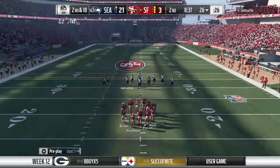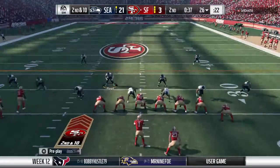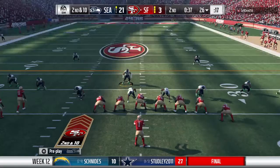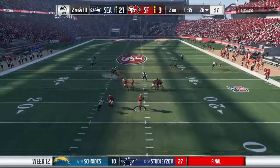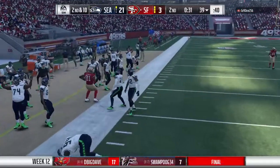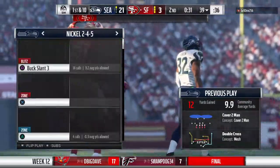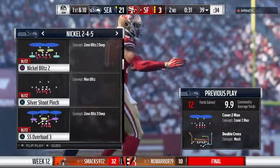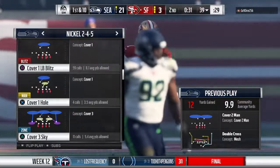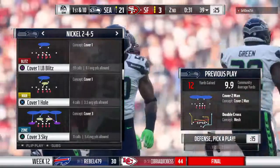Second down here after the incomplete pass. Single receiver. Here's Dobbs to throw. Out left, he's got it to Everett. And he's going to be out of bounds at the 39. Give him 12 yards on that one. It earns him a fresh set of downs. Nice job, nice patience right there. Put him on the right side, let him work his way across, put the ball in his hands, and let him work his way upfield with a catch.